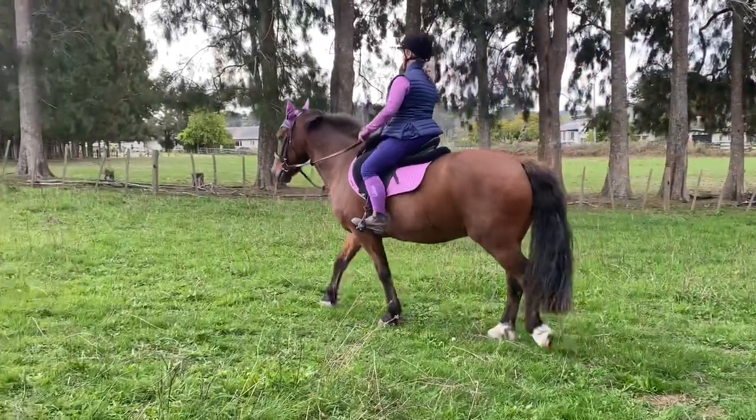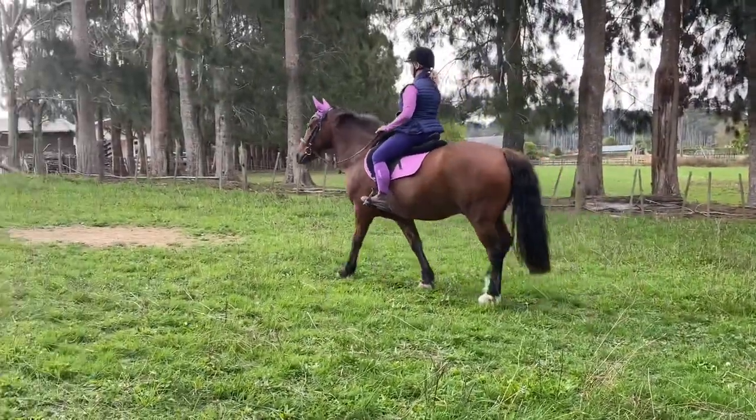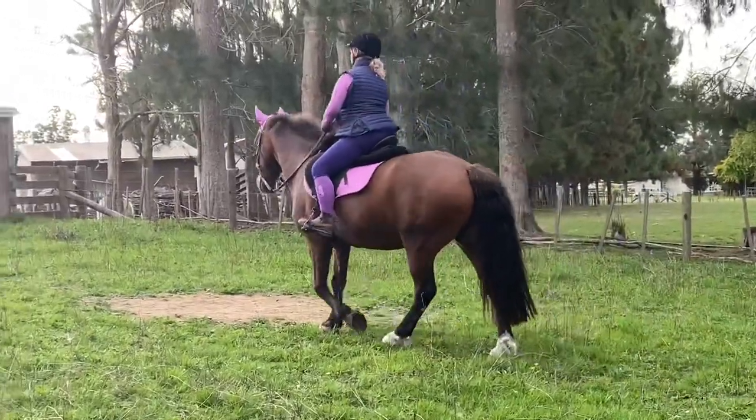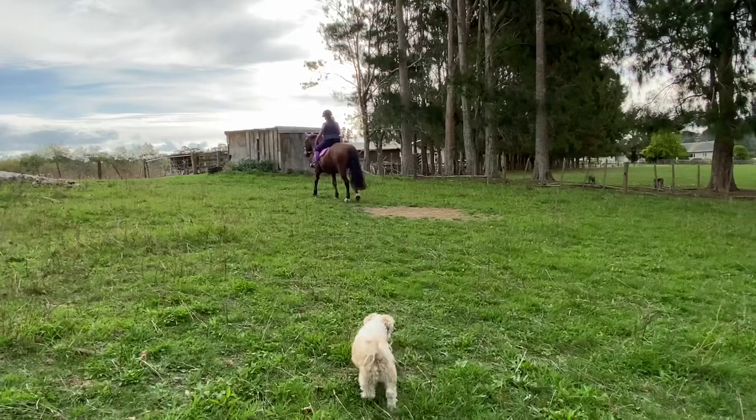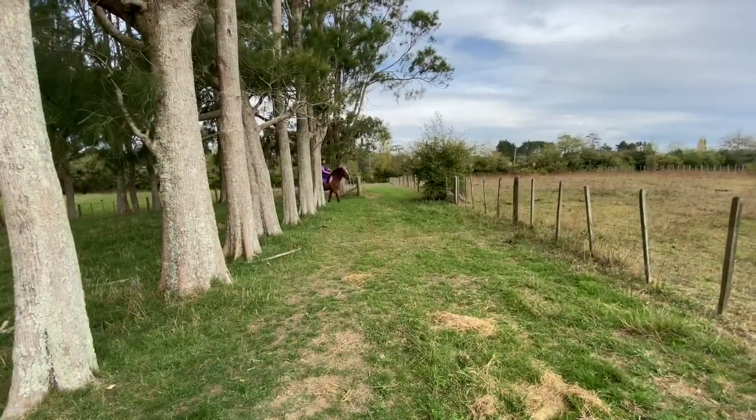So yeah, that's Ronnie doing hill work, and I hope that gave you information if you're not familiar with hill work, but it's just one of the exercises we do with Ronnie to keep his fitness.